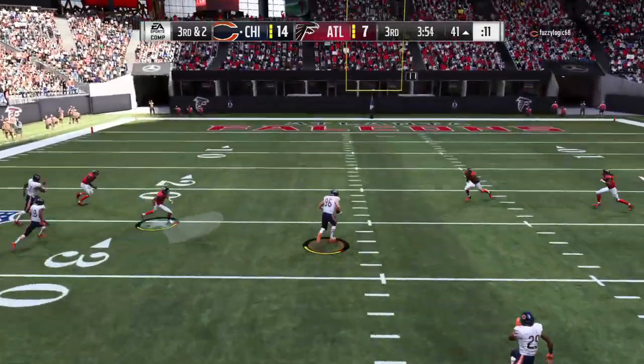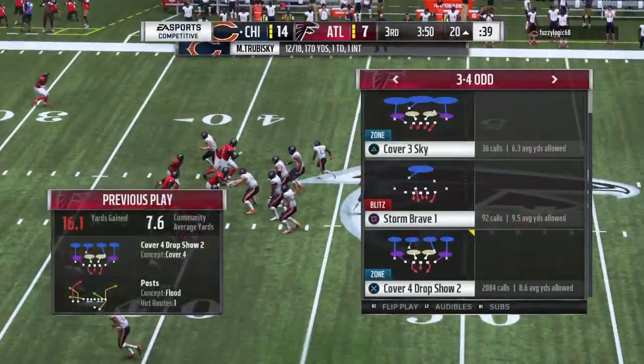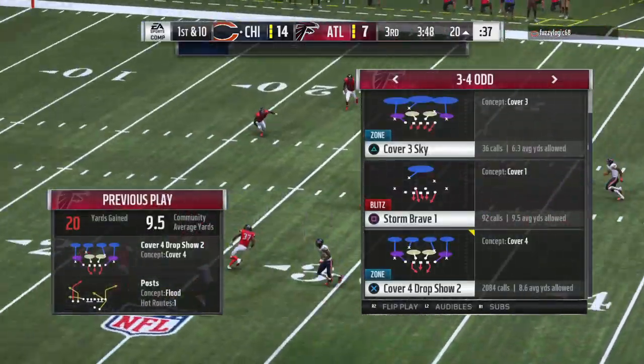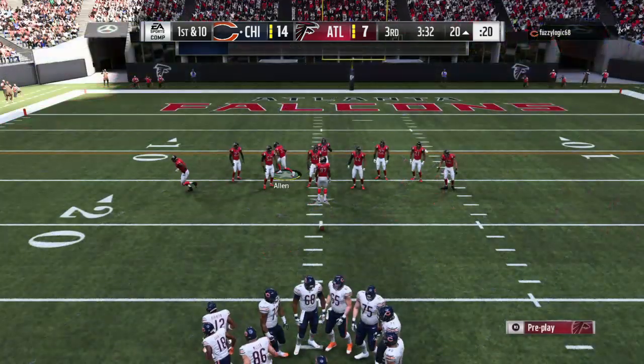From the shotgun is Trubisky. Oh, Bananas Miller, he's got it. And he's going to get this one down to the edge of the red zone. It's a gain of 20 and picking up the first.